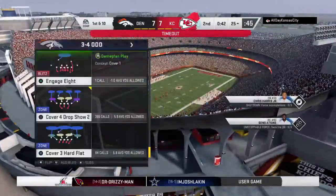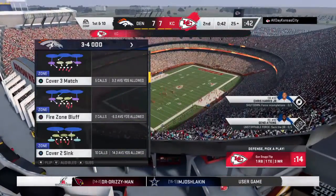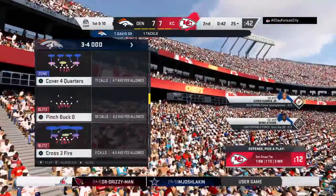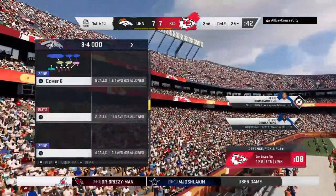Opted to run for it. The decision a good one, picking up the first, getting 14 yards on the scramble. The Chiefs now going to use the first of their timeouts as they'll stop it with just over 40 seconds to go in the first half.